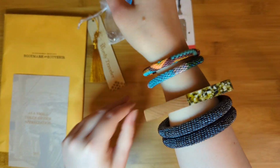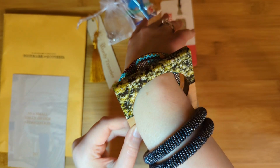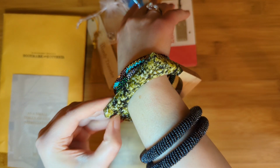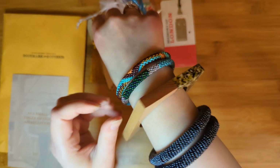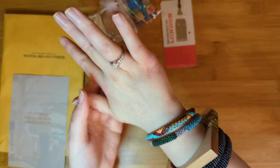I got this on. I don't know, guys. Just let me know in the comments below if this is a bracelet. It's really pretty. I love this, kind of like a stone on half of it and a wood half. Doesn't say what country they represent or anything like that.